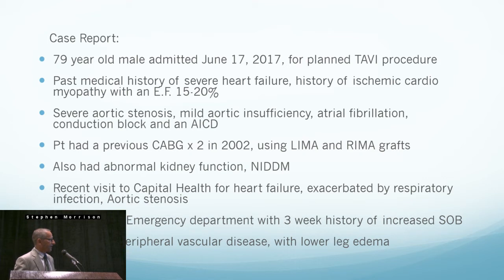So we have a 79-year-old male admitted June 17th, '17 for a planned TAVI procedure. Past medical history: severe heart failure, history of ischemic cardiomyopathy with an EF of 15-20%, severe aortic stenosis, mild aortic insufficiency, atrial fibrillation, and conduction block, and had an AICD in. He previously had two CABGs, one in 2002 using LIMA and RIMA grafts, so he had live grafts. He also had abnormal kidney function and NIDDM, diabetic.